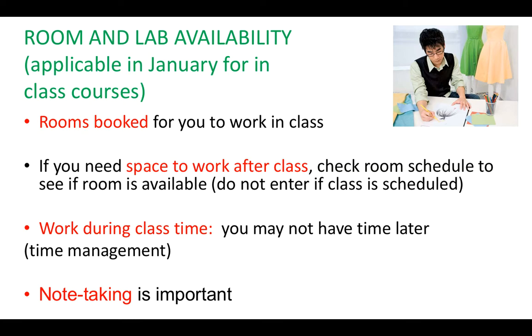Applicable in January, I'm going to talk a little bit about room and lab availability. The rooms and labs will be booked for you to work in class, and the room number will show up on your schedule in January. If you need space to work after class, please check the room schedule to see if a room is available, and please do not enter if a class is scheduled and in progress. Please work during the class time because you may not have time to do it later. So time management is very important, as well as note taking.